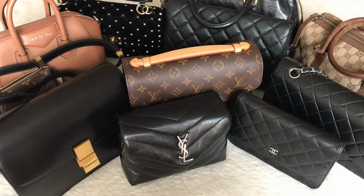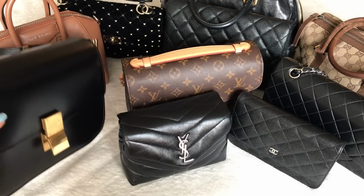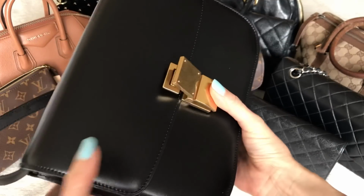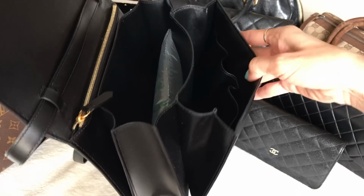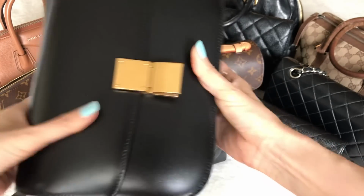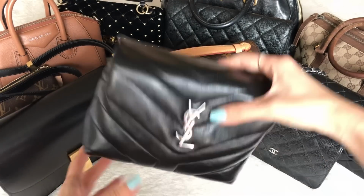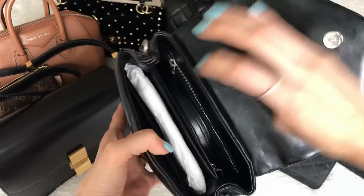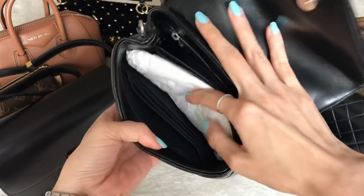Okay, so aside from that, also compartments. Some people love compartments. I am one of those people. I love pockets and compartments. I feel like it keeps me organized and tidy. I just showed you the Celine box. You've got this sort of accordion style. You can see plenty of compartments. Also, I will show you even in my mini bag here. In the Toy Lulu, you've got, this is tissue paper, but you've got quite a few compartments considering how small the bag is.